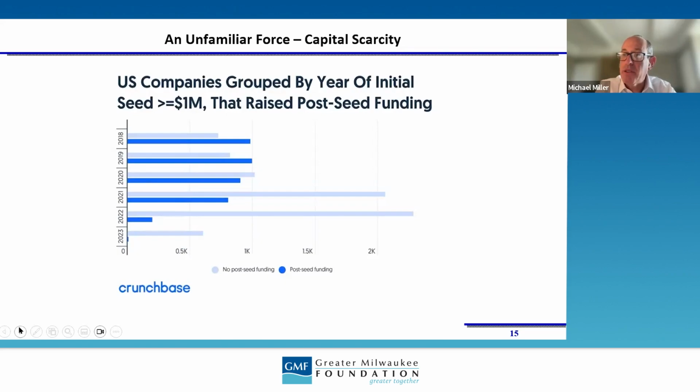What happens though is companies don't usually just need the seed money. They need money along the way as they grow and succeed. You may have heard the terms A rounds, B rounds, C rounds. These are the later rounds of financing that companies use to raise money to sustain and grow their businesses. So it's great when you're a company, you get that seed round of capital, and then you try to raise more capital over time. And that's critical to your survival and your success.